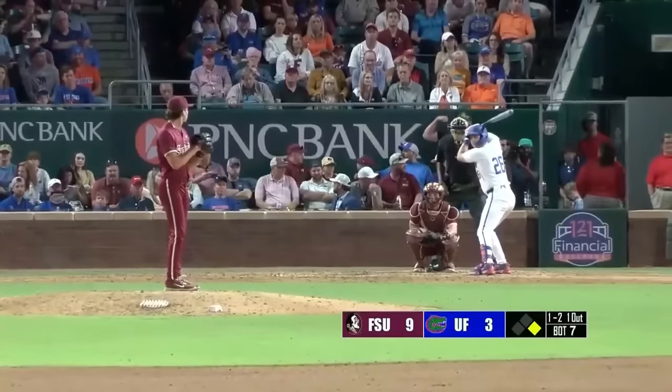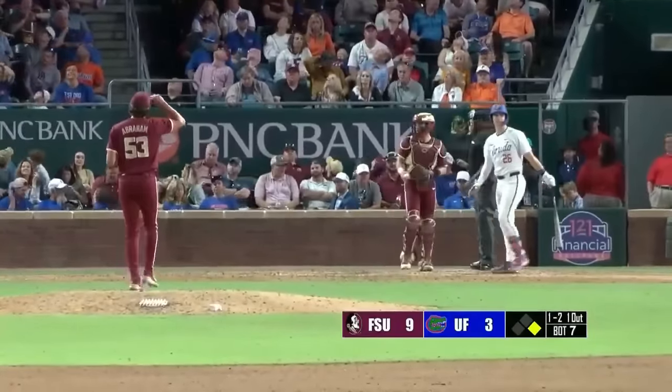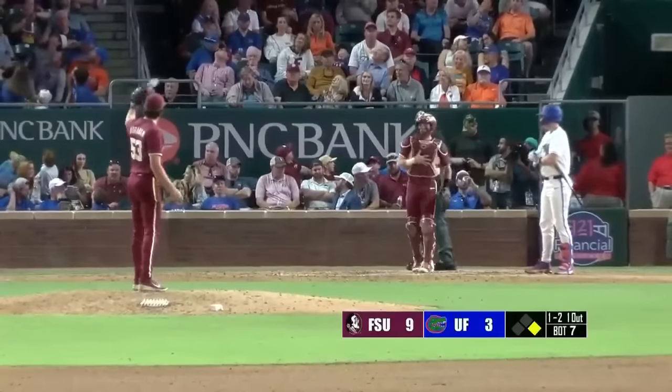One ball, two strikes. Next to Garrison. Fouled it away. That's up over the rim of the stadium. New baseball for Abraham.